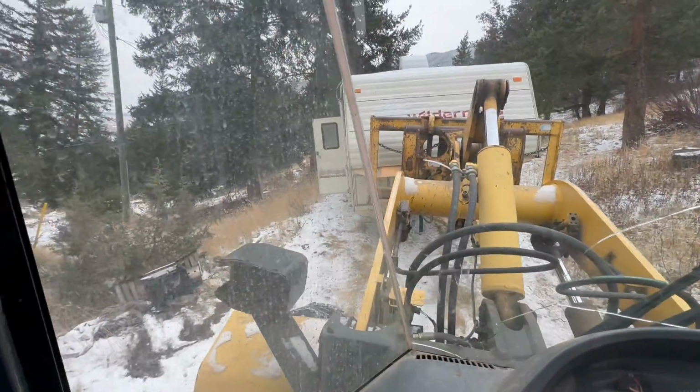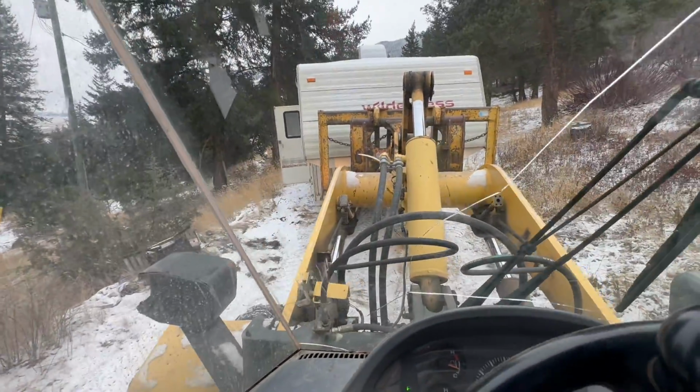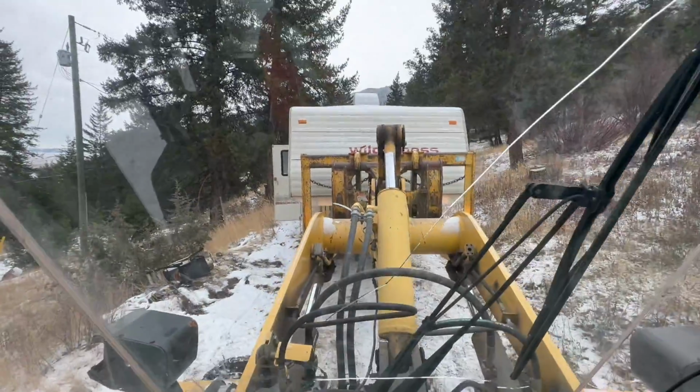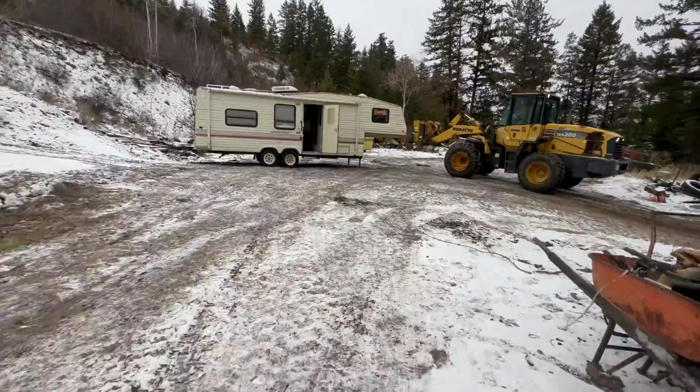Camper's coming off the hill. She's got the forks real tight together and a little strap pulling it towards me. We're just going to try to go in a real straight line. I'll touch base with you in a second, let you know how it goes.